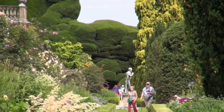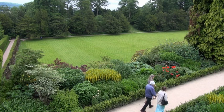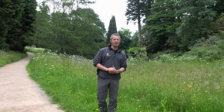Although most people might come to Powis Castle to see the fantastic herbaceous borders and the formal areas of planting, they're absolutely blown away by the wildflower patches when they come across them. And no, it's not just the gardeners being lazy, it's us helping nature, giving nature a helping hand, and really looking after the place and bringing things on.